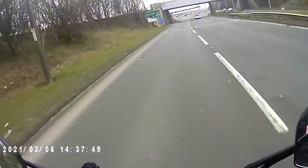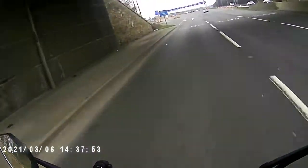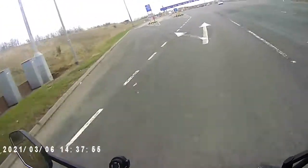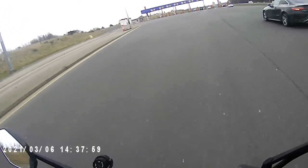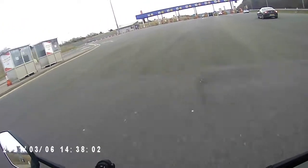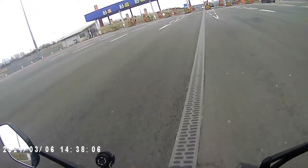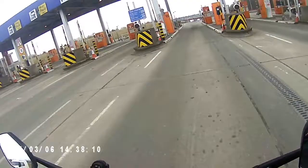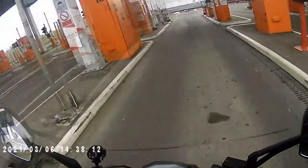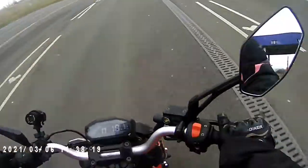Now we're approaching the Tyne tunnel. I have ridden through the tunnel back on my kit too, but that was over 20 years ago, back when there was only one tunnel. Now there is a north tunnel and a south tunnel. The south tunnel, which we're now approaching, is the 40-mile-an-hour limit, and the north tunnel, which you will see later, is the old tunnel, which is the 30-mile-an-hour limit.